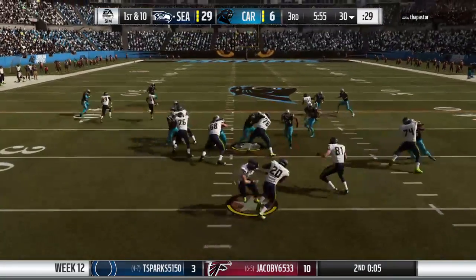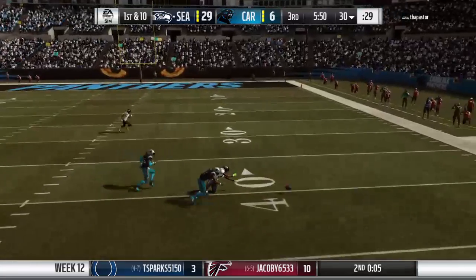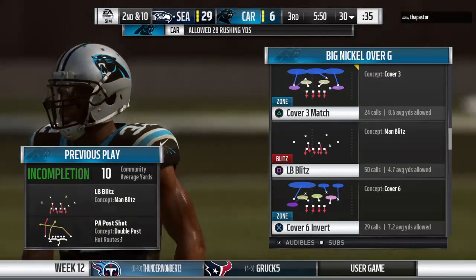Nice first half that we've had, guys, but be prepared for some change-ups. We're going to see them when we kick it off in the second half. See how they handle any adjustments that might be made defensively. They're throwing to start the drive, but that one incomplete.